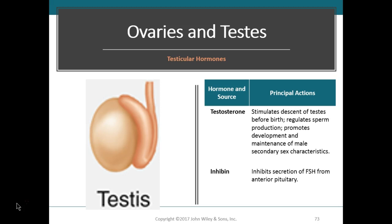Testosterone stimulates the descent of the testes before birth. The testes develop inside the abdominal cavity, and we'll talk more about that when we get to the reproductive system. But testosterone helps to stimulate the descent of the testes into the scrotum before birth, regulates the production of sperm cells, and stimulates the development and maintenance of the male sexual characteristics, such as the male pattern of hair growth on the face, and the deepening of the voice as it affects the larynx.